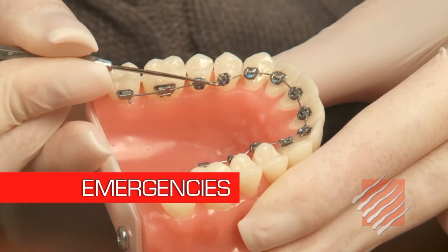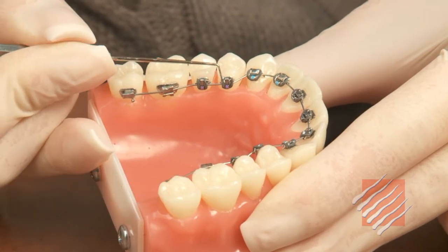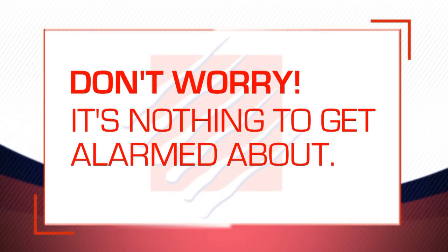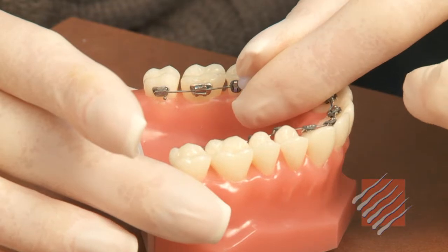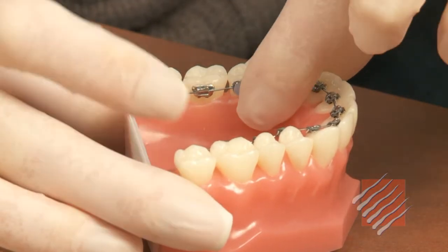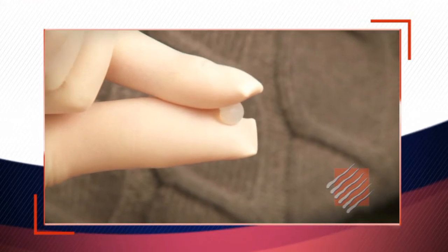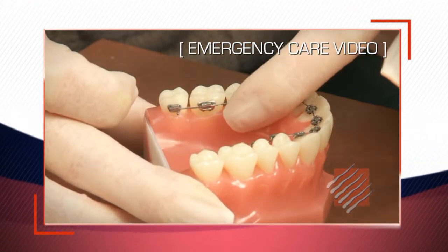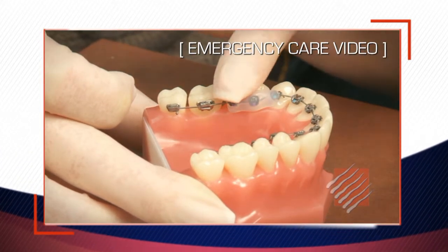On rare occasions, one of your brackets may come loose from a tooth, or a wire may poke out and irritate your teeth or gums. If these things do happen, don't worry. It's nothing to get alarmed about right away. And in fact, there are ways you can fix these problems on your own, temporarily, until we can see you again in our office. We've got another video you can watch that talks all about that. It's called Emergency Care for Your Braces, and you can find it on our website and our YouTube channel.